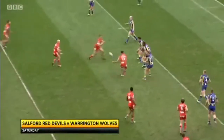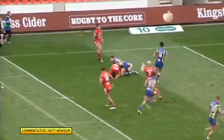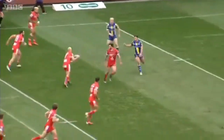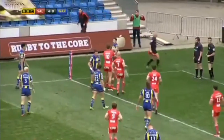Tompkins, Flanagan, smart move from Salford. O'Brien slips a gap, gets away to Sal, and he's put down just short of that 10-metre line. Bibby drops it off to Dobson, onto Griffin, they're going to get Sal in at the corner! Great try by Salford!